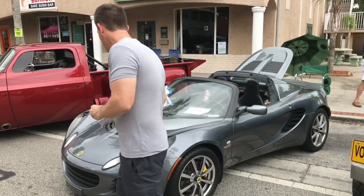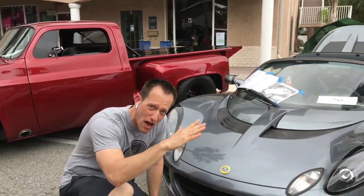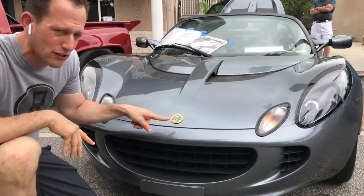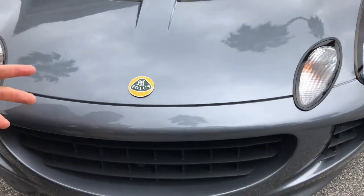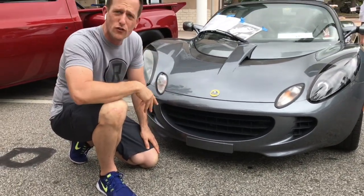Let's check out the front of it. I'm 6 feet tall. I'm going to have to drop way down, and Russell, my camera guy, is going to have to drop way down. You can see just how low this car is. I love the Lotus emblem. One of the things I like to see over the years is all the different types of emblems and branding that car manufacturers do. But this is the same Lotus emblem that's been used for decades.